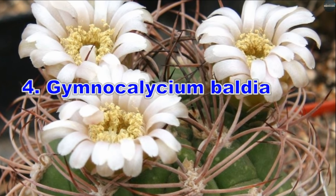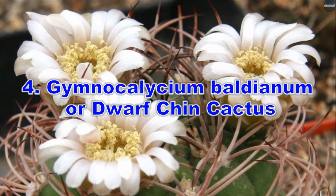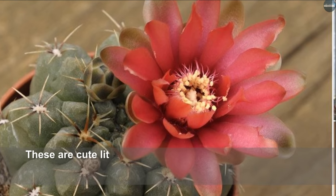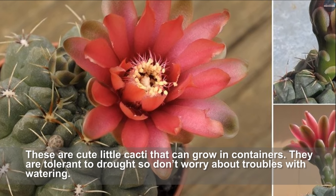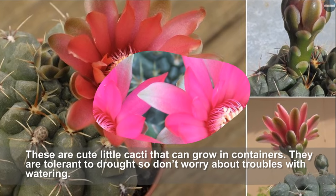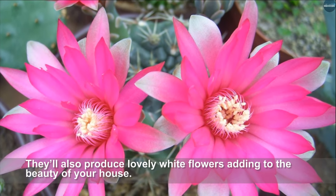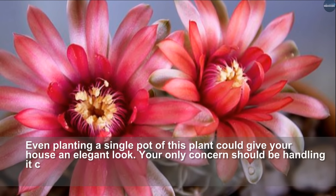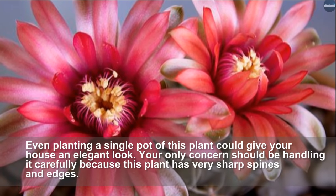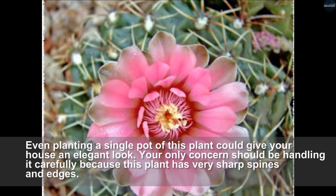4. Gymnocalycium baldianum or dwarf chain cactus. These are cute little cacti that can grow in containers. They are tolerant to drought, so don't worry about troubles with watering. They'll also produce lovely white flowers, adding to the beauty of your house. Even planting a single pot of this plant could give your house an elegant look. Your only concern should be handling it carefully, because this plant has very sharp spines and edges.